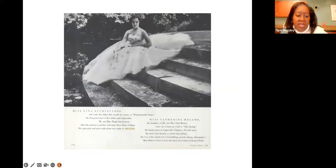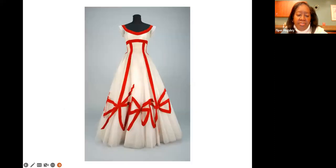More flowers. That's Jackie's half sister. So there are some of the other members of the family that she also designed for, even after she didn't design for Jackie anymore. There were other members of the Auchincloss family. No, Nina's the stepsister. That's right, stepsister. She also designed for Jackie's half sister, Janet Auchincloss. But yeah, that debutante dress, gorgeous.